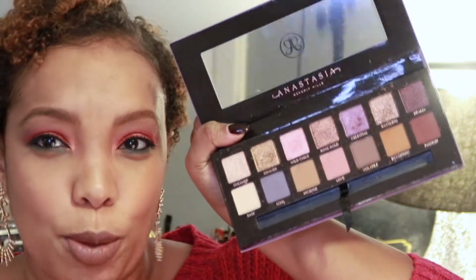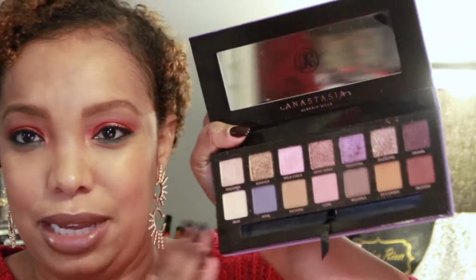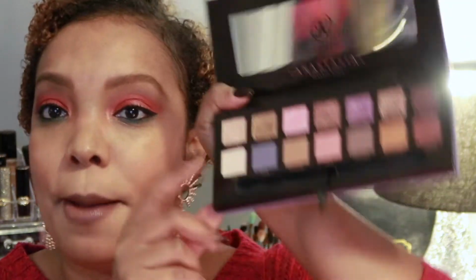I know a lot of people were kind of hating on it because they just thought it should be more purple because of the outer packaging. But just because the outer packaging is something doesn't mean that the inside necessarily has to look like it, you know? So people are tripping. Like, it has this color base. I think they could have done without it and just put in another purple matte shade, and I think it would have been even better also.